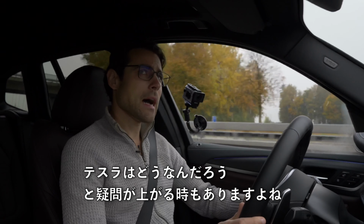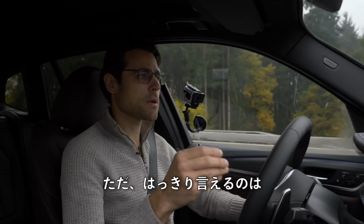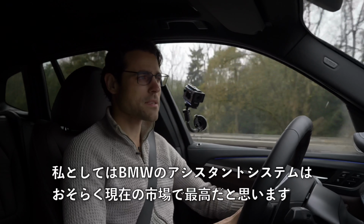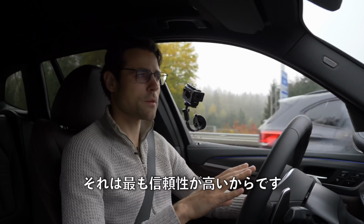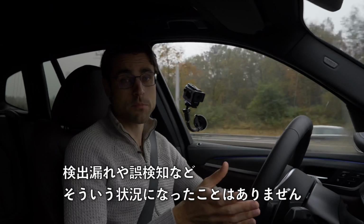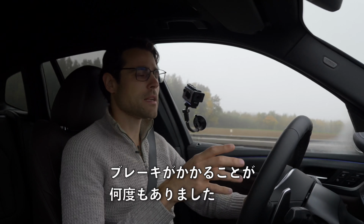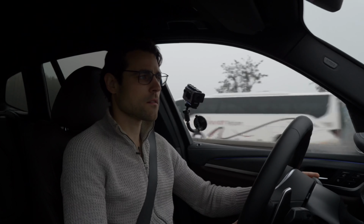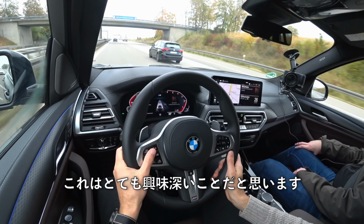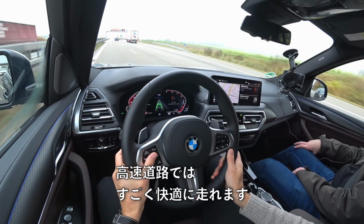Sometimes people are also thinking, you know, what about Tesla? They have the camera-based systems and they have so much data and so on, but I can clearly say the BMW assistance systems, to me, are probably the best on the market at the moment because they're most reliable. I never had a situation with a false negative or a false positive. Whereas, for example, with the Tesla Autopilot, so many times the car was braking when it was not supposed to be braking, you know. So that's a very interesting thing to know for sure. So really feeling at home here on the motorway.